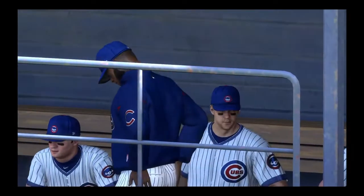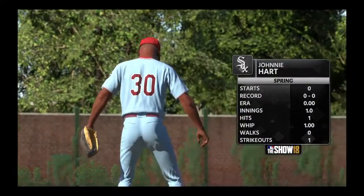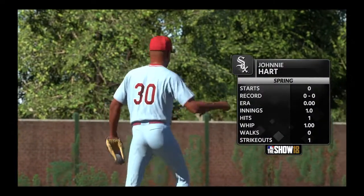With a moment now, let's have a look at the home team starting lineup. How do they go about taking down their division rival, Mark DeRosa? Yeah, Matty, a lot of professional at-bats up and down this lineup. I know they're behind right now, but it only takes one guy to set the tone and get the boys going. Johnny Hart gets the ball for the White Sox in this one.